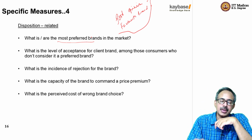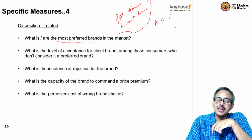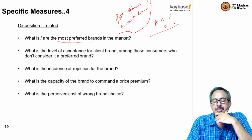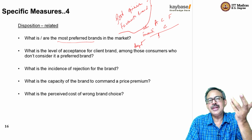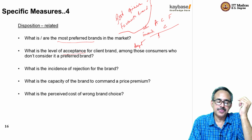The next question would be, for example, a consumer says, I have a good opinion about A, C, and F, and C is my favorite brand. The consumer does not say anything about B. The next question is, what do you think about B? Then the person says, well, B is a brand that I will accept. B is not really one of the brands that I go and buy. But yeah, if other brands are not available, I'm okay buying it. So it's an acceptance kind of brand.